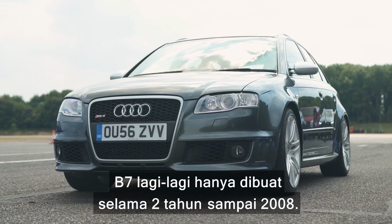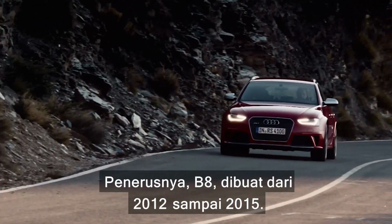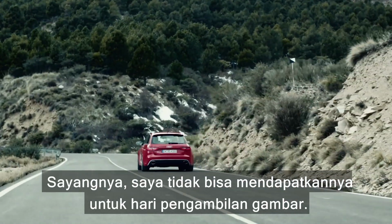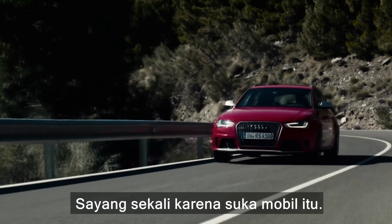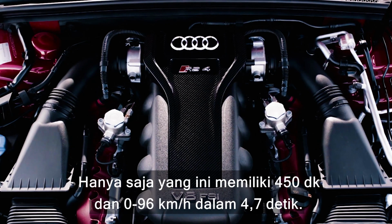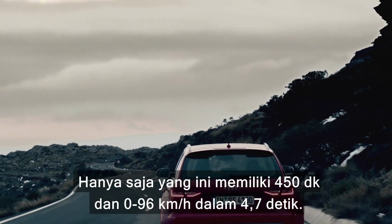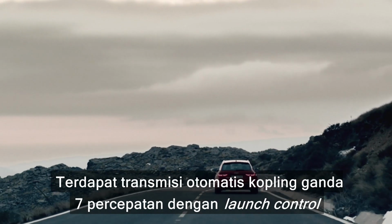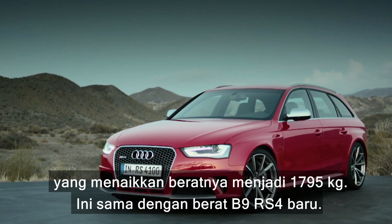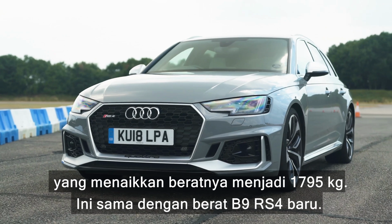The B7 was again made for just 2 years until 2008, and its successor, the B8, was built from 2012 until 2015. Unfortunately though, I wasn't able to get my hands on one for this day's filming, which is a bit of a shame because I actually love that car. Like the B7, it used a 4.2-litre V8. Only this one had 450 horsepower and could do 0 to 60 in 4.7 seconds, thanks partly to a 7-speed dual-clutch automatic gearbox with launch control, which helped offset an increase in weight to 1,795 kilos. This is actually the same the new B9 RS4 weighs.